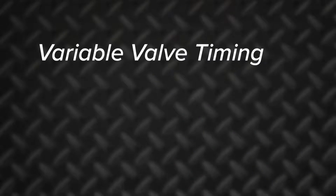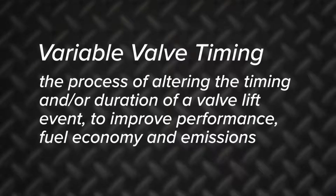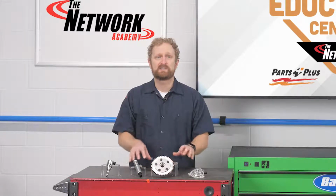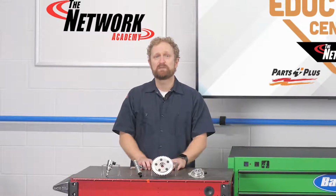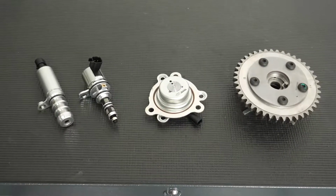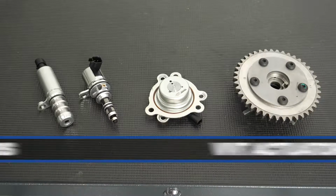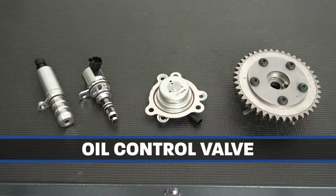Variable valve timing is the process of altering the timing and/or duration of a valve lift event to improve performance, fuel economy, and emissions. The important thing to remember is that VVT is more than a single part. It's a system of parts that work together to improve a vehicle's ignition timing. The system is comprised of two or more of these components: VVT solenoids, cam phasers, VVT actuators, and an oil control valve. Here's how it works.